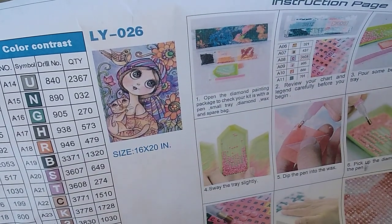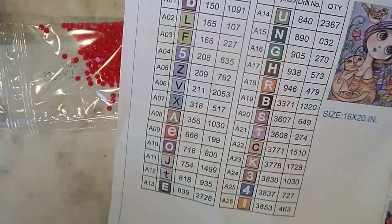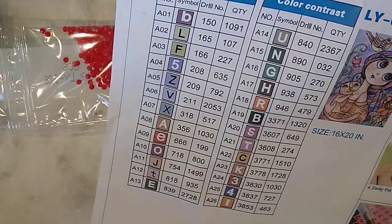So I like to do one square and one round. So this is my round painting. Oh, Lizzie, you're so right. Oh, my gosh, she's so pretty. Ooh. That's why I'm your stalker, Liz, because you got good taste.